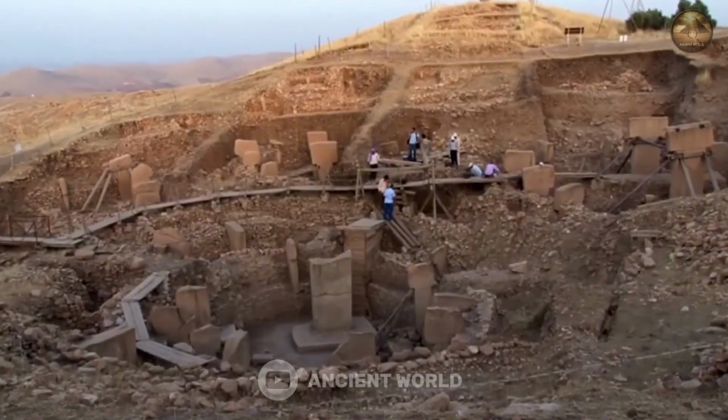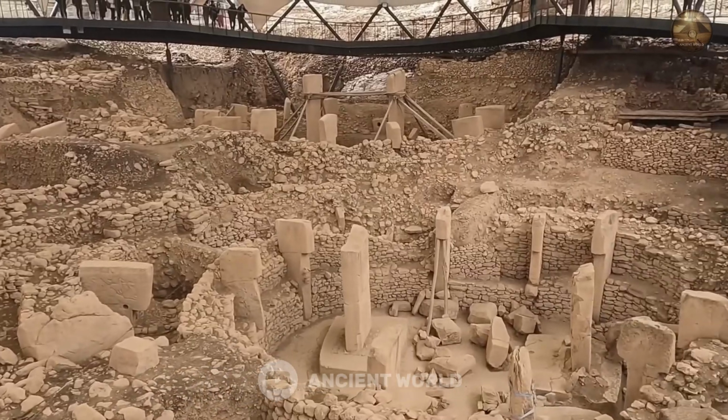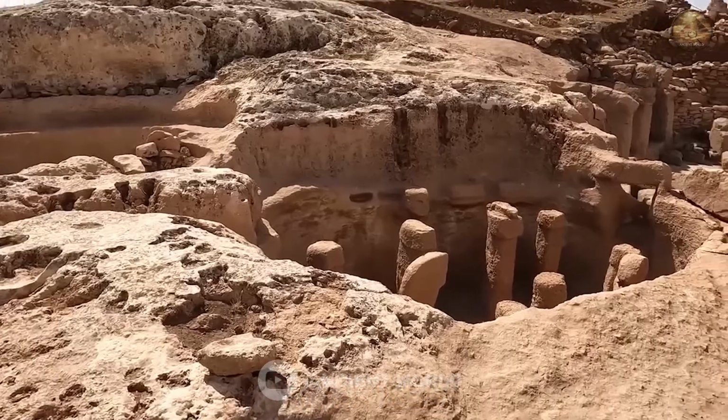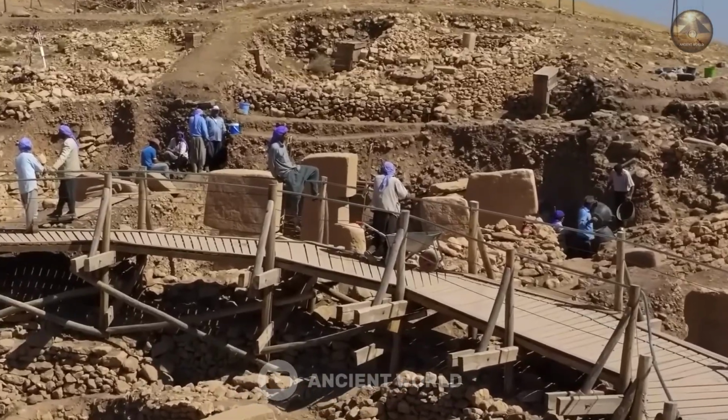Then, in one corner of the excavation area, Professor Karul's team discovered an unusually short T-pillar, half buried under the soil. It was unlike anything they had seen. Its surface was smooth, and it was slightly tilted, as if someone had deliberately placed it there for a special reason.